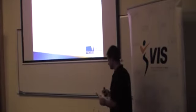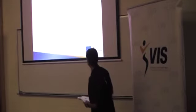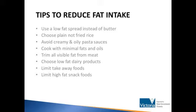In terms of reducing our fat intake, again, I talked about the hydrogenated fats. Our olive oil margarine is still better than butter, okay? But don't think you're getting off scot-free because you're not having butter. There is still a price to pay there, okay? When you're going out for takeaway or out to a Chinese restaurant, go the plain steamed rice as opposed to the fried rice with all the extra bits and pieces in it.